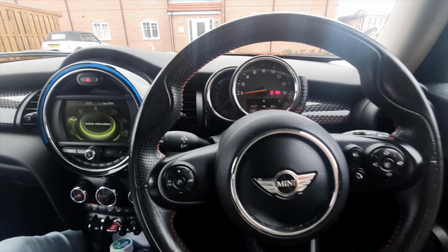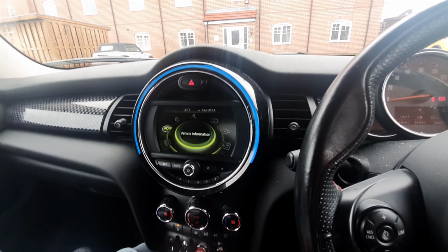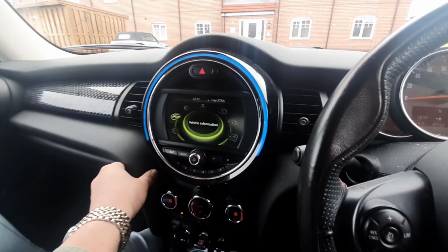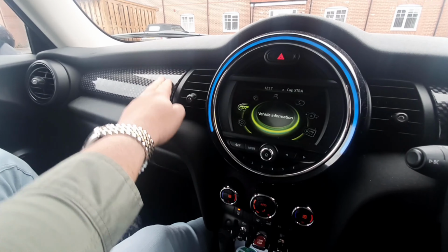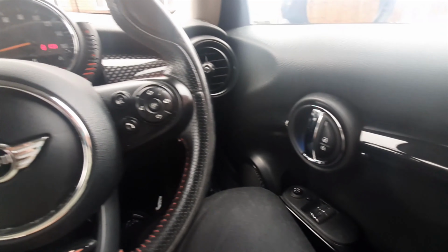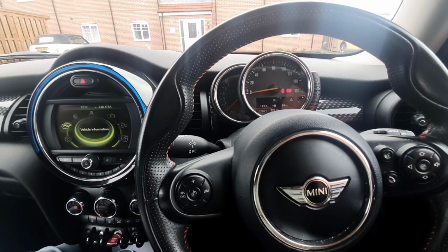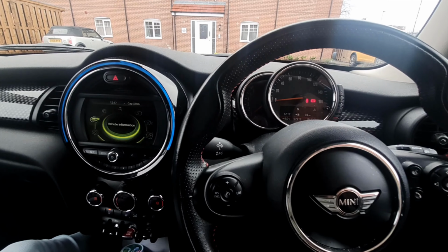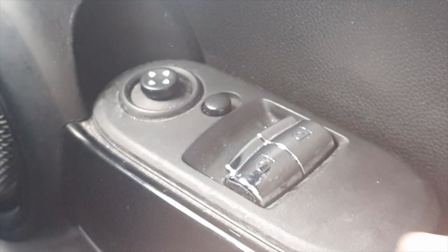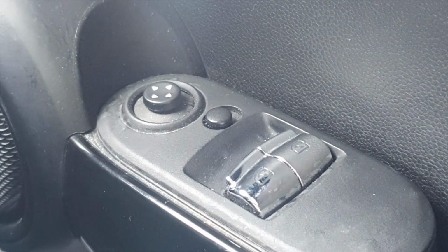So overall, the quality of the materials in this car is quite good, soft to touch, it doesn't move about, just this bit is a bit wobbly, but that's to be expected. Also, the place where you put your arm is soft to touch, so your arm is nice and comfortable. And overall, this car has really impressed me, this quality, especially for a car at this price. Window switches are also made of this nice material, and it feels nice and weighted to touch.